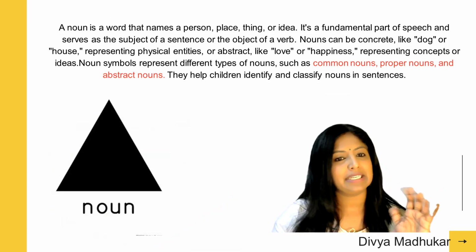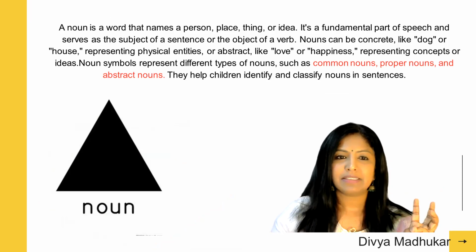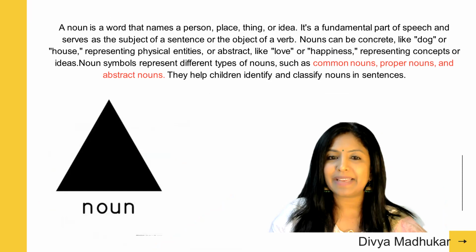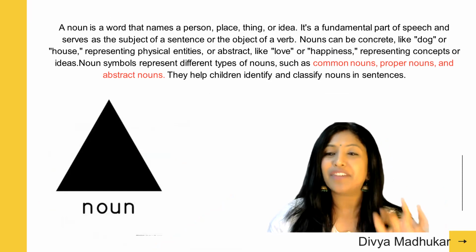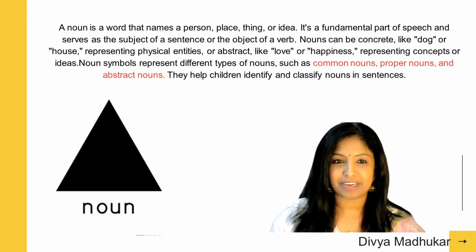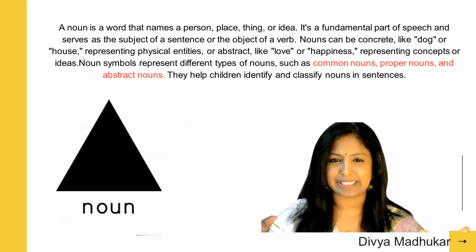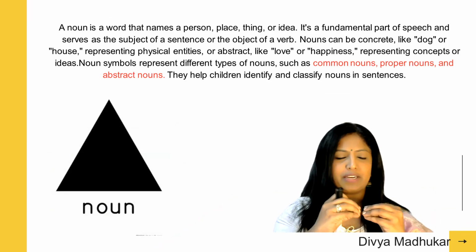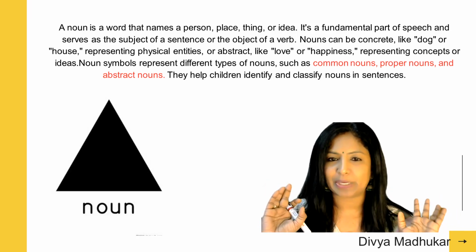using a black triangle. So what's a noun? It's a word, correct? That names a person, place, animal, thing, or an idea. So I can consider that it is one of the fundamental parts of speech. It's very important because it serves as a subject in any sentence. Whenever you construct a sentence, there is always a noun. And that's the fundamental part of speech, I could say, right?